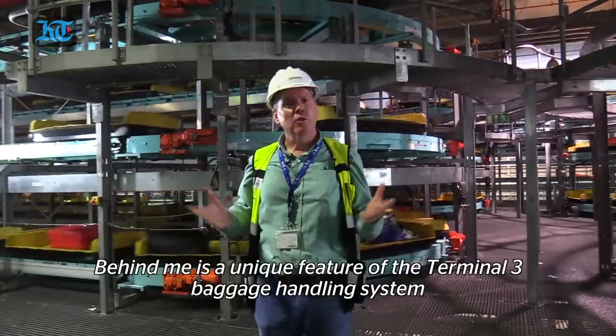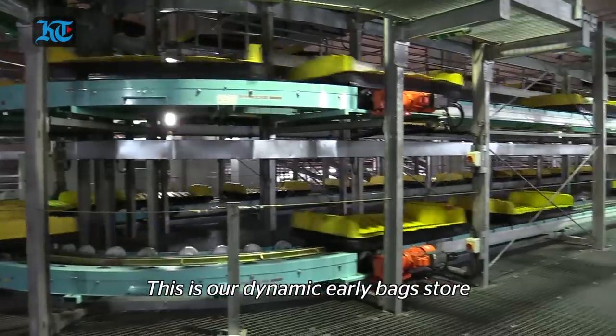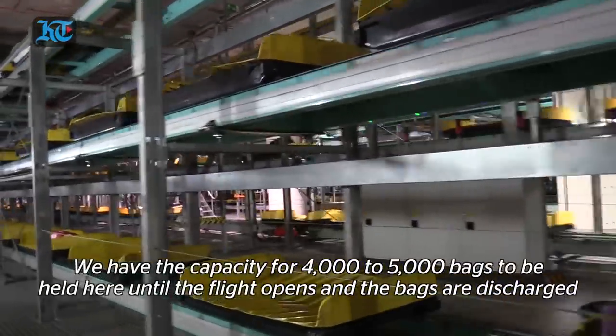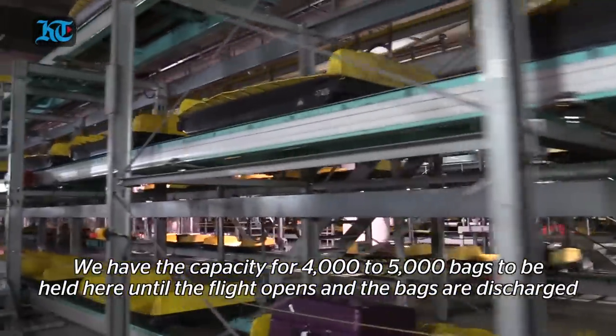Behind me is quite a unique feature of the Terminal 3 baggage handling system. This is our dynamic early bag store. Each of these bags is waiting for the flights to open. We have the capacity for 4,000 to 5,000 bags to be held here until their flight is open and the bags are discharged to the correct area.